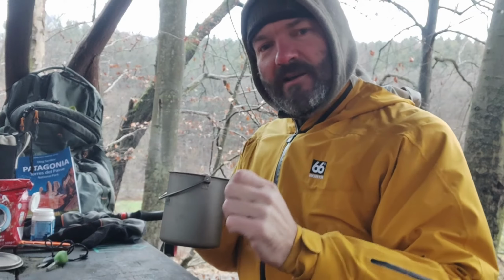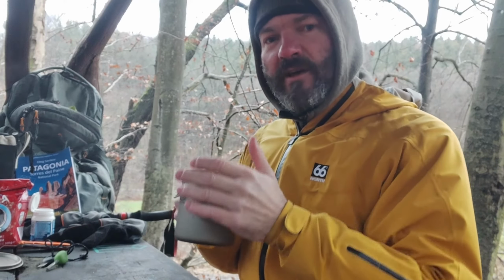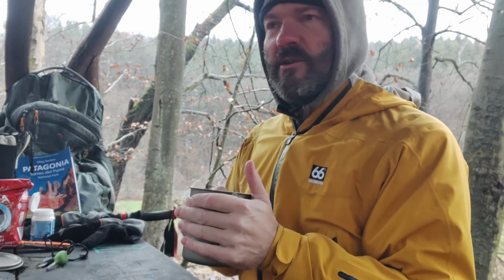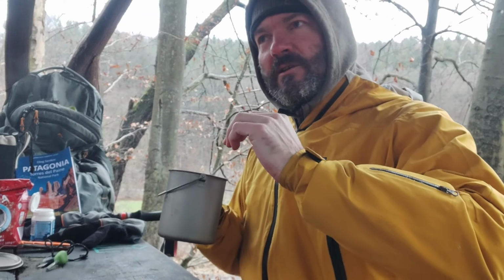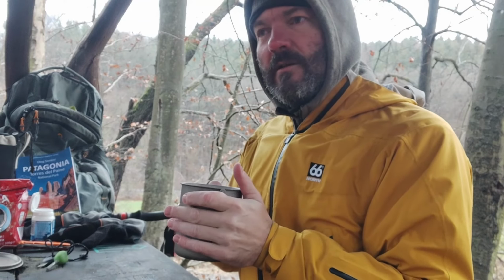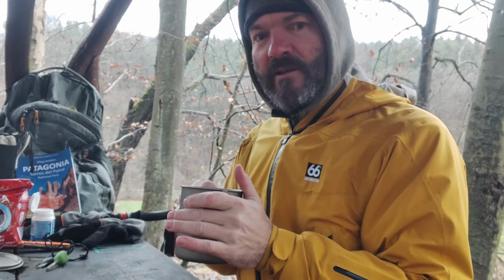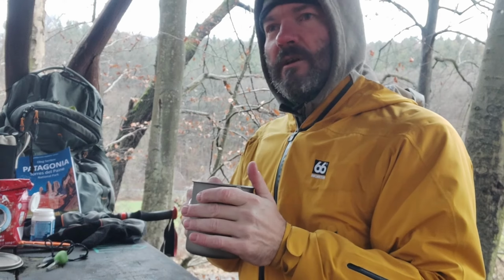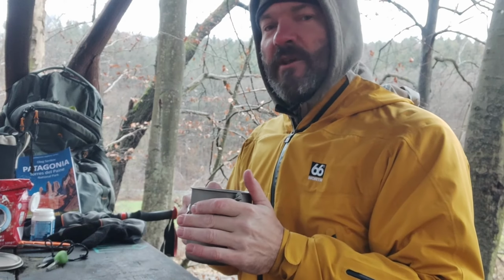But nearby, so it will be enough to scare off the animal. And don't take very big stones, you know. It's enough to kind of show that you are not easy prey, and that you can defend yourself to the animal, and it should be enough.